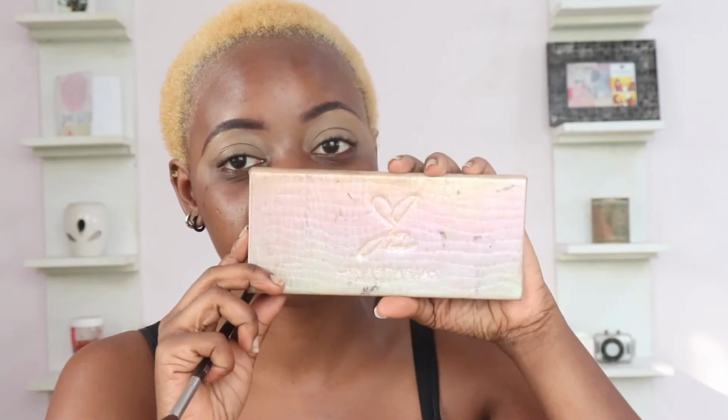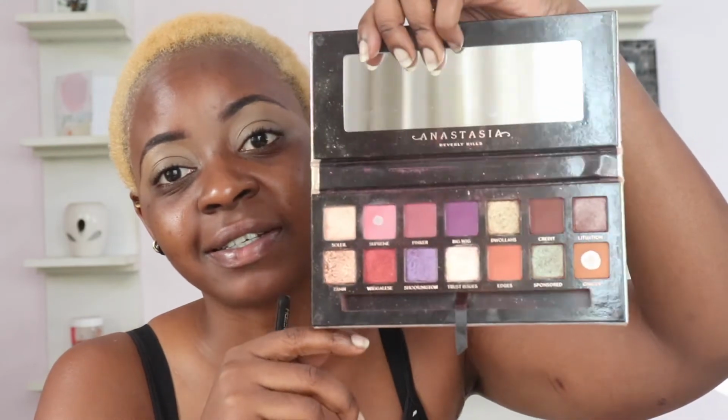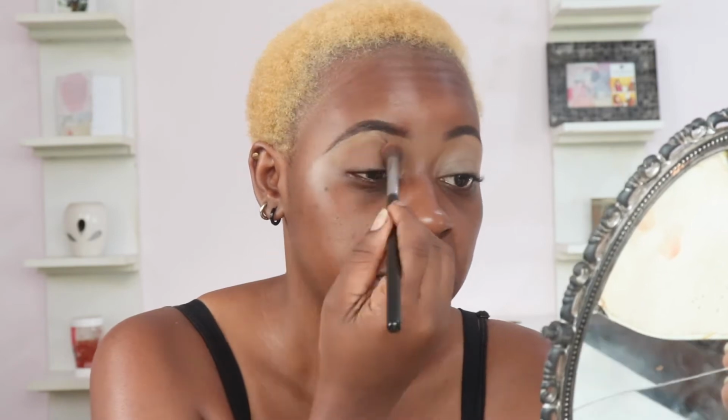Today's eyeshadow palette is the fave Jackie Aina Anastasia Beverly Hills. I've already hit pan on 2 shades. That's to show you how much I love this palette. And it's funny, I'm about to use Ginger now. Ginger is the perfect transition shade for me. It's like the perfect brown, especially when I'm doing looks with gold. And then Supreme is literally the perfect pink.